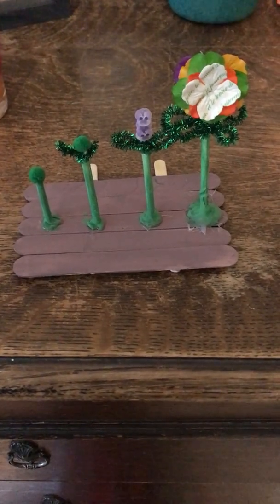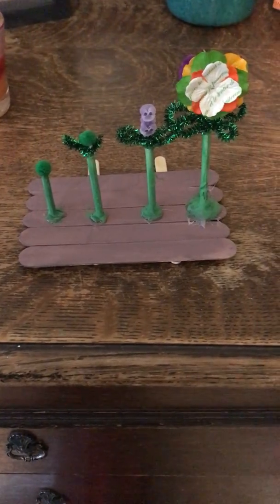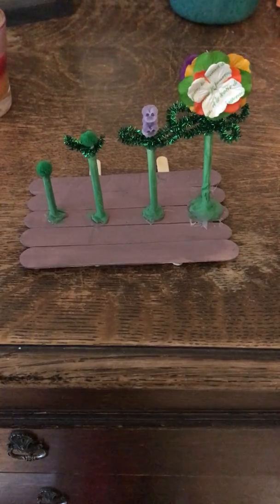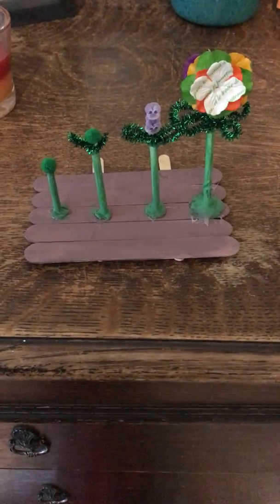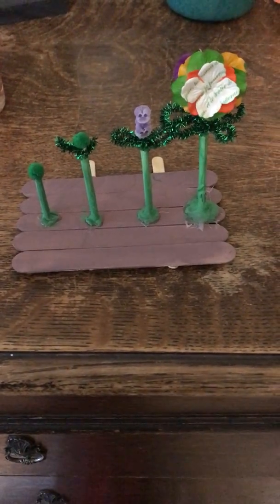I decided to study Piaget's early childhood education because that is what I am looking into for my career. For this project, I have used lots of different things, such as popsicle sticks, straws, a hot glue gun, pipe cleaners, pom pom balls, artificial flowers, and paint.